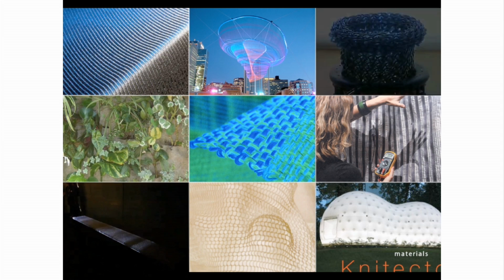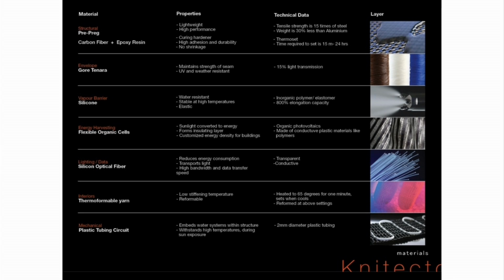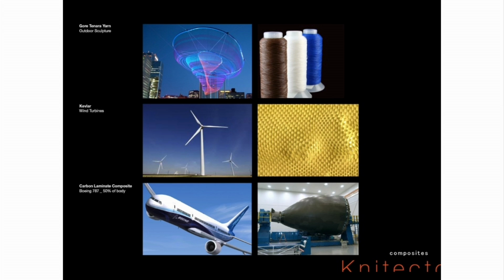Okay. We identify a series of elements: what materials we need if we're going to deploy this and build a prototype. We define a pre-impregnated carbon fiber or other resistant fibers that can be knitted. Ternara yarn for soft elements, silicone, of course, to create a vapor barrier and control water coming in, flexible organic cells, silicones, all kinds of systems you can embed into a fabric, and the potential of the structural capacities of textiles. You can even do composites. We even heard that in the 70s somebody tried to do a knitted airplane, although we couldn't find any information about it.